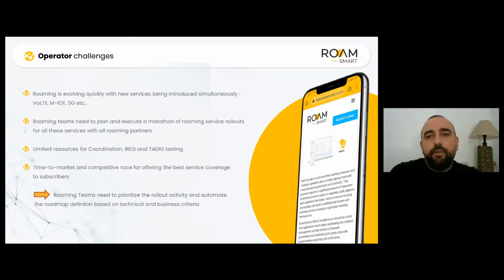Roaming teams, of course, need to plan and execute a real marathon of rollout activity. They need to open, or at least plan the opening of, all these services with all the roaming partners as soon as possible. This is the challenge that all operators are facing today.